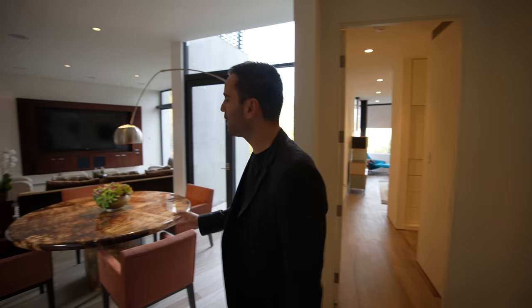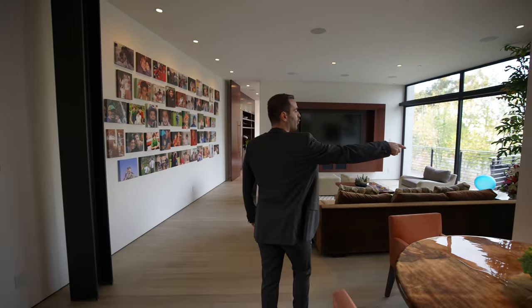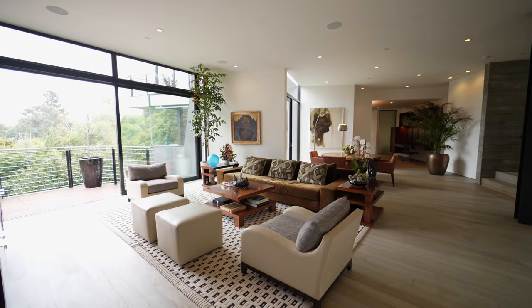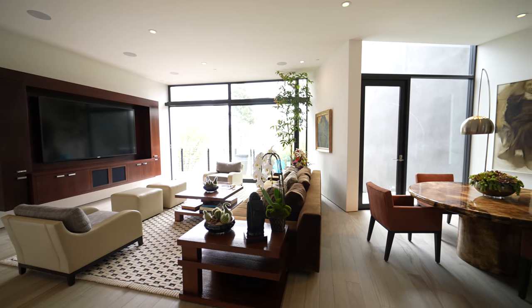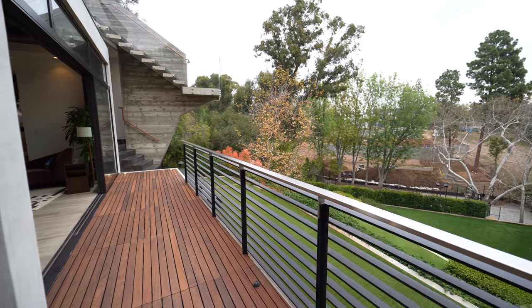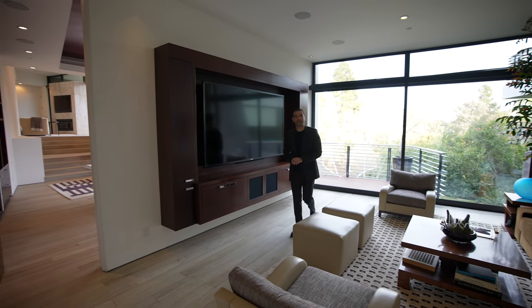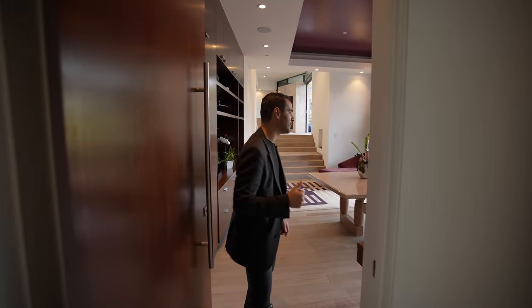Now, we're back at the landing. We have a bit of a seating area, dining area here, a door opening up to the outdoors, and a nice family room off of the second floor. Built-ins on this side, comfortable seating, sliding glass door opening up to the balcony space off of this level. Of course, we have the automatic shades, recessed lights, built-in speakers, all that good stuff. Now, this pivot door opens up to the primary bedroom.